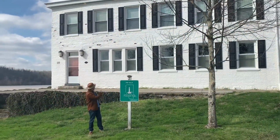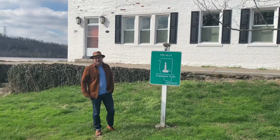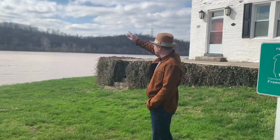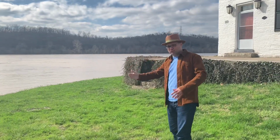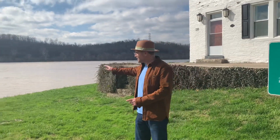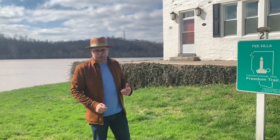All right, this is probably my favorite place in Moscow, the little town in Ohio where I live. This is called the Fee House or the Fee Villa. Back during the Underground Railroad, when slaves would escape from the people who had them, they would come up through Kentucky, which is on the other side of the river. They would have people bring them across the river because once you got to Ohio, you were free. So this was one of the safe houses. The slaves who had escaped would come up to the Fee House and hide out here, waiting for the next person to take them further along what was called the Underground Railroad.